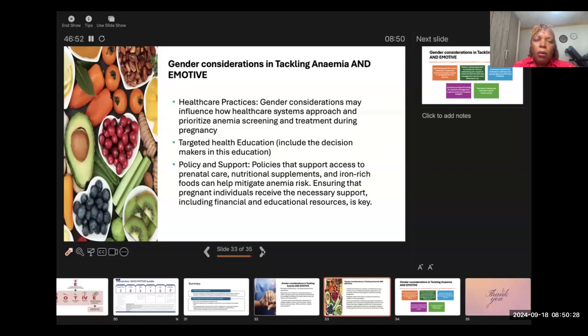The other thing that is very important when we are thinking about gender consideration in tackling anemia in EMOTIVE is healthcare practices. Gender considerations may influence how healthcare systems approach and prioritize anemia screening and treatment during pregnancy. And this particularly goes to who makes the decision, especially in terms of policies. Who are at that table? Whom should we include within that table that will be able to bring the effect of anemia? Because we are just looking at PPH, but we are not looking at how anemia impacts on PPH.